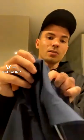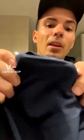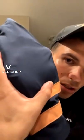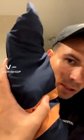Can we see the fabric close? Oh, of course. The fabric of the swim trunks is mostly polyester and a little elastin too. I'm trying to show you in all the light.